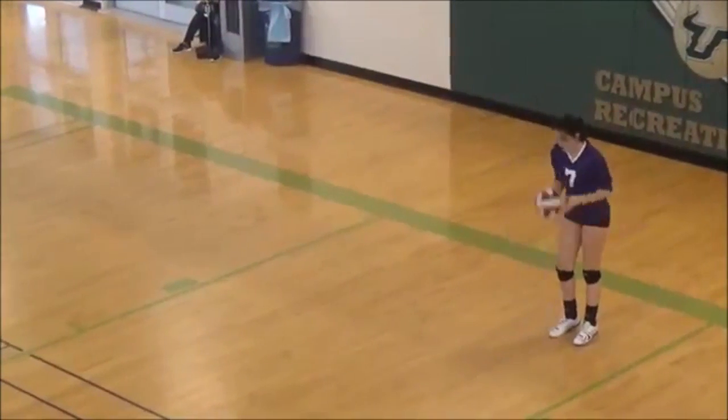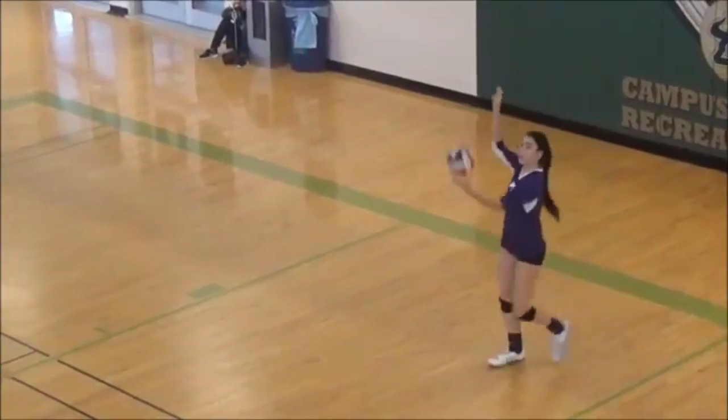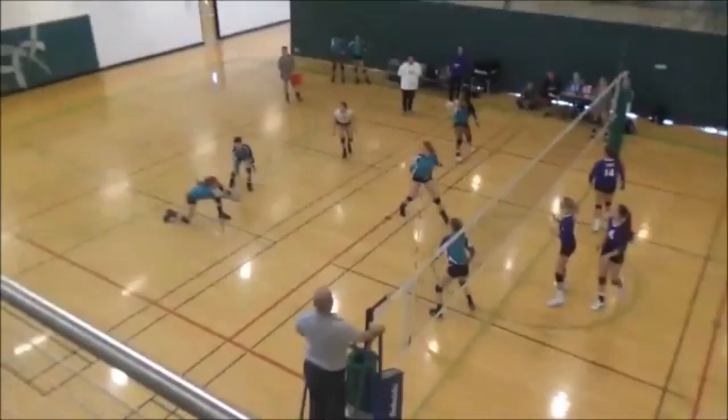You don't have to give it a lot. Because of the erratic spin, they do also have an unpredictable path. So this is my teammate Jessica serving. She has a really good example of a standing topspin serve.